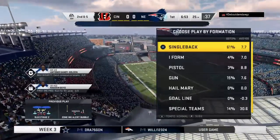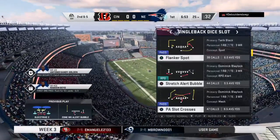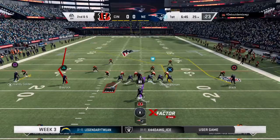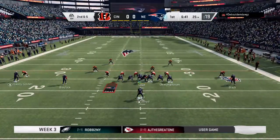Second down. I know many people like to throw to the tight end, maybe in a little flexed out position, because he creates mismatches with his size. But slot receivers do the same thing with their quickness, their speed, and their route running savvy. Here's a 2nd and 5 now from the 25.